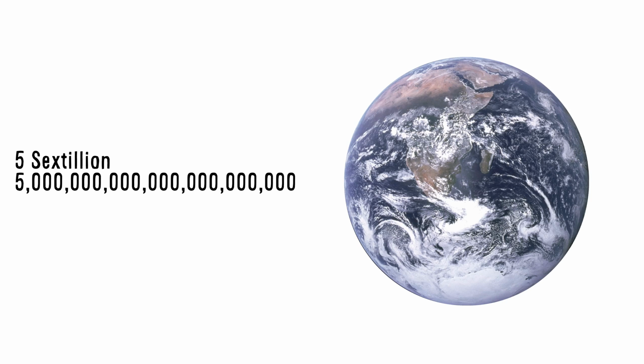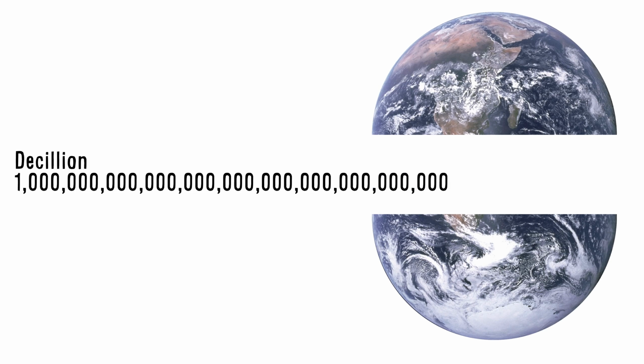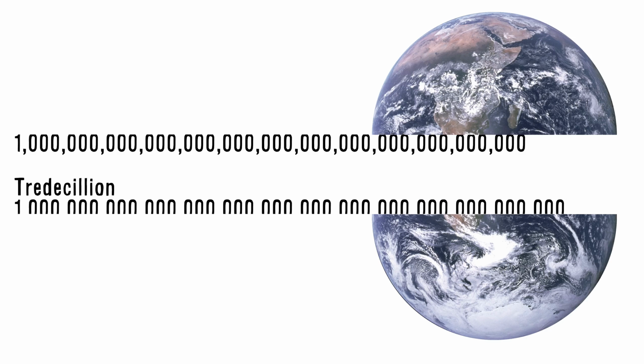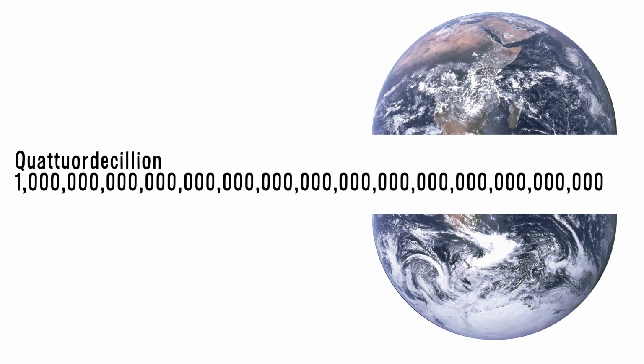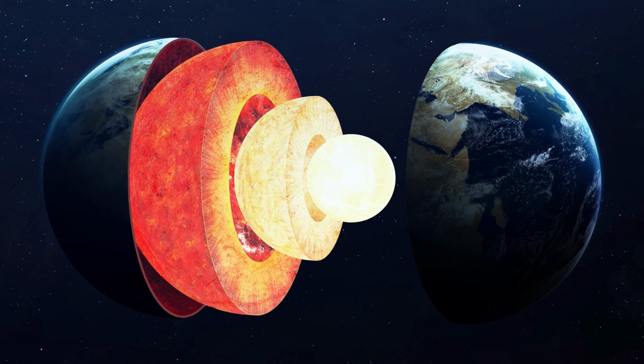Earth is made of even more stuff. Not a septillion atoms, not an octillion, nonillion, decillion, undecillion, duodecillion, tredecillion, not even a quatuordecillion, but 100 quindecillion atoms. But since we live only on the surface of our planet, we unfortunately can't see most of those atoms.